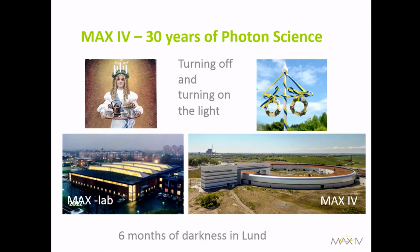As I said, there's a long history. We have 30 years of synchrotron research, and the initial research started in a small basement as a subversive effort by some physicists in Lund who created the first accelerators to generate X-ray. And there have been at least 3 accelerators prior to Max 4 housed in this laboratory in central Lund. Lucia last year, we closed it down.